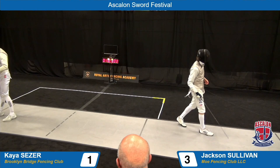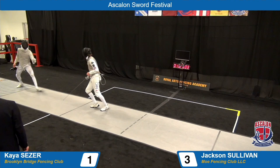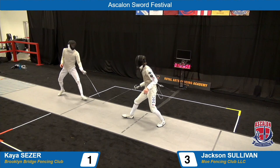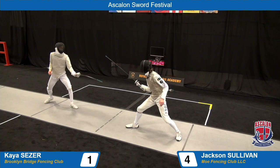Sullivan with the long straight attack over the arm, but it's short, but avoids getting hit with the counter. Sullivan tries a flick attack to the chest and then goes for a counterattack. But Sezer with the off target. And Sullivan taking back, I think he had a little bit of blade control there and was able to finish. That nice parry riposte by him, actually.